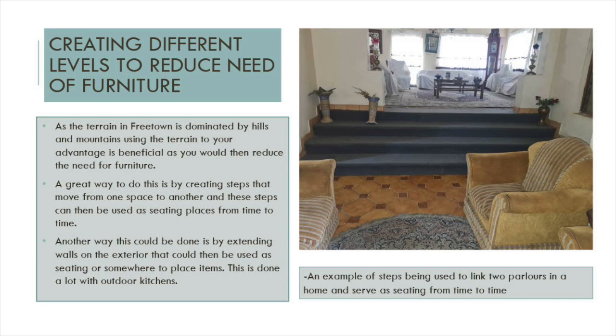Culturally in Sierra Leone, a lot of people see steps and use them as seating arrangements. In the example you see, there is a home where 2 living rooms are connected by steps, and they're used as seating arrangements or places to sit from time to time.